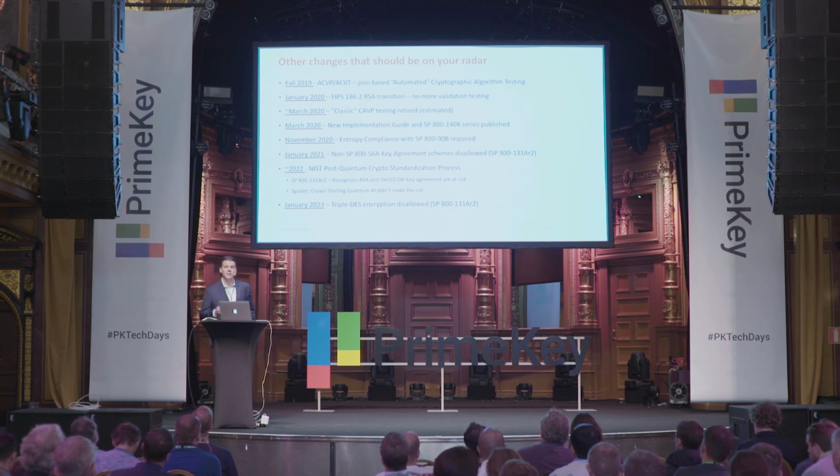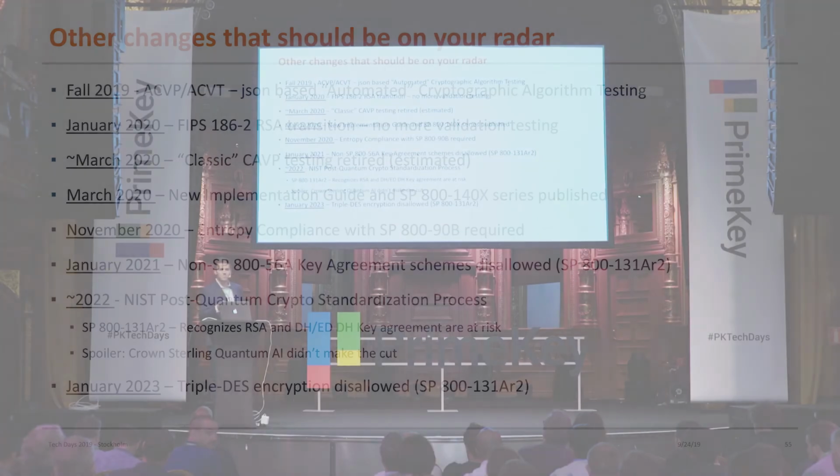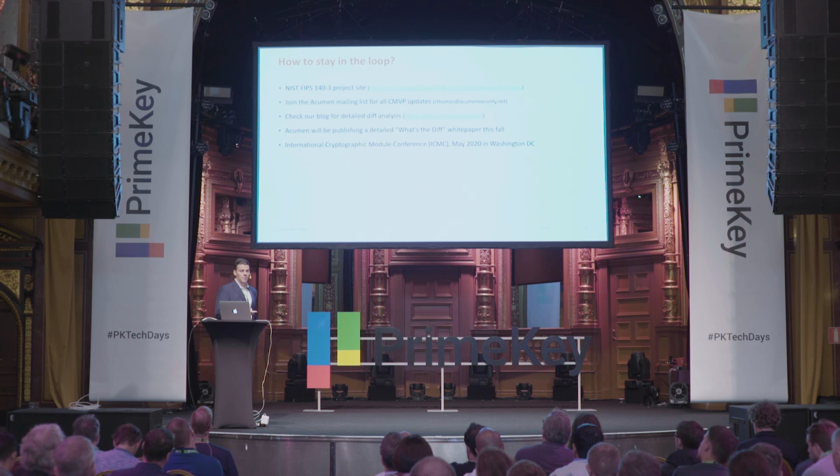And I know Mike and David today will be talking about the post-quantum stuff, and NIST has a program for the post-quantum stuff. Unfortunately, I don't think Time AI made the cut for that. And then in 2023, triple DES will be going away. So that's another important one, especially in the European Union.